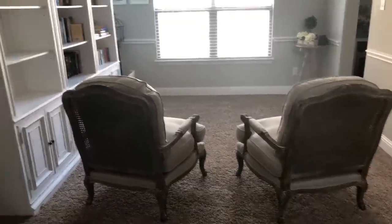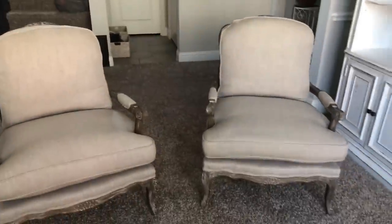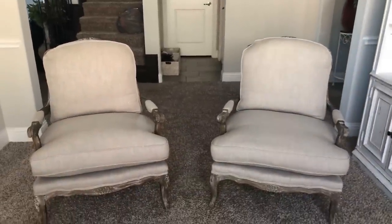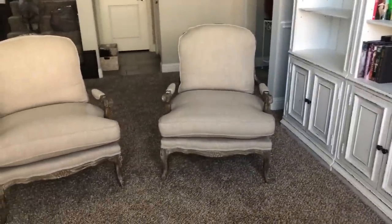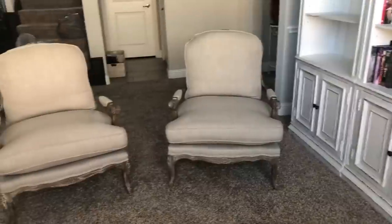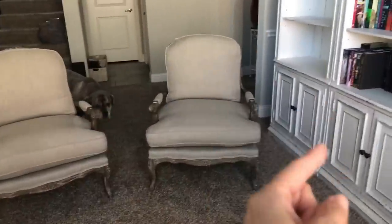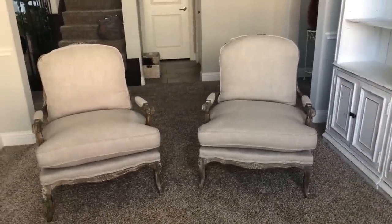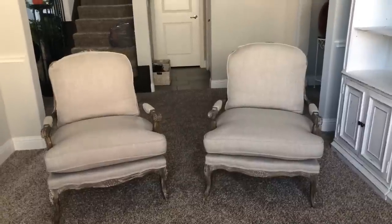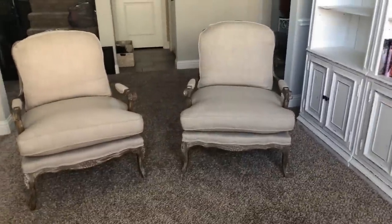Alright, excuse the lighting, and obviously the room isn't finished by any stretch of the means. I love these chairs. I really love these chairs. They're so beautiful. For me, I will admit that I would cringe at the fact that it's not a direct match to the furniture. But I'm trying to break out of my shell and not be so matchy-matchy, so hopefully by the time I'm done with this entire room, it will look good.